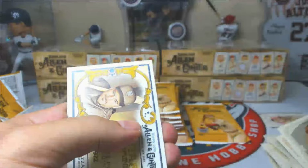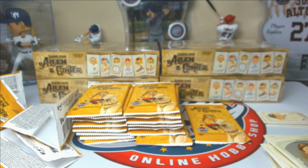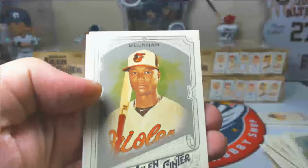Base. Oh, Anthony Rizzo. A&G back mini. Finally something on that for you, Dave. Josh Harrison, high number SP, Flags of Lost Nations, West Germany.